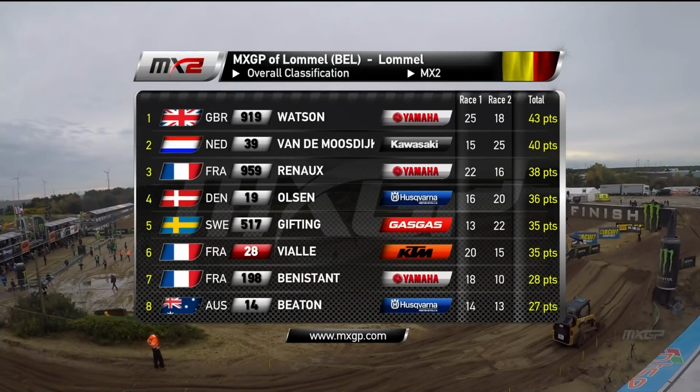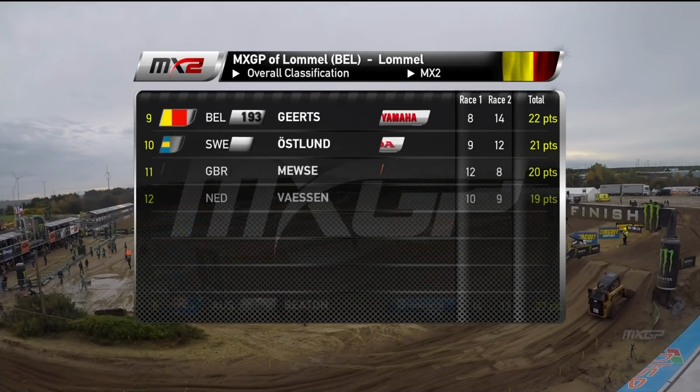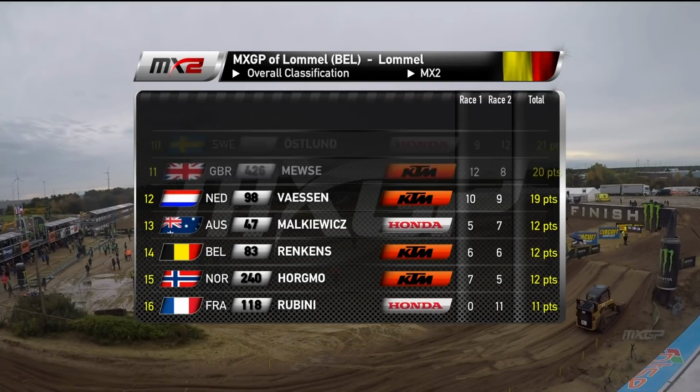The overall, Ben Watson takes his first ever Grand Prix victory here in the sands of Lommel. Van De Moosdijk, 2nd overall, Renault rounding out the top 3. Olsen and Gifting rounding out the top 5. Jago Geerts, a day to forget for the Belgian, 9th overall, 22 points for the Yamaha man.